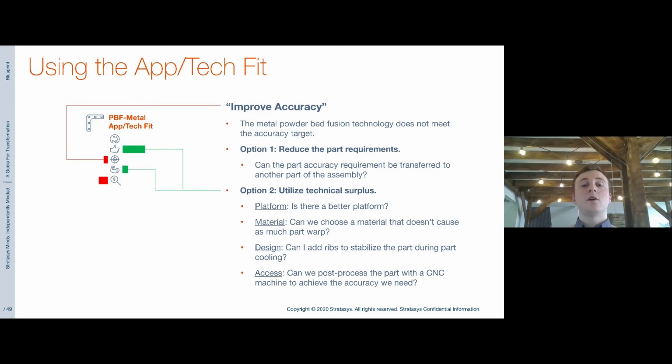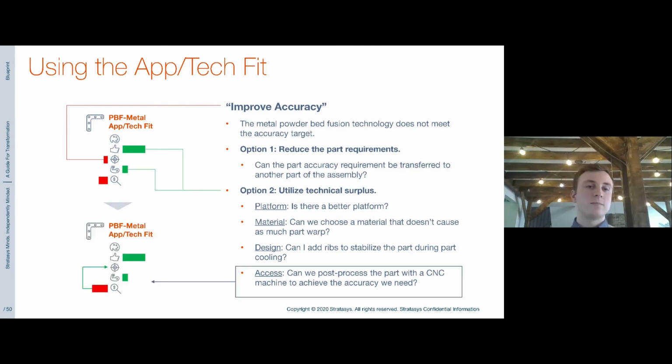But the other option is to use our technical surplus here. So we may switch our platform. Is there a more advanced, accurate powder bed fusion platform? For example, some of the innovations that Velo 3D is coming out with, improved software and hardware improvements. Can we switch the actual platform? And I'm not going to run through the material, design and access options that we have available to us here. But basically, these are our tools at our side to assist in these technical deficits. In this case, we're going to alter the technology by accessing a post-processing CNC operation. And this changes our technology profile. So we have taken a little bit of a cost hit. So our deficit for economics has actually become larger, but we've offset that accuracy problem.